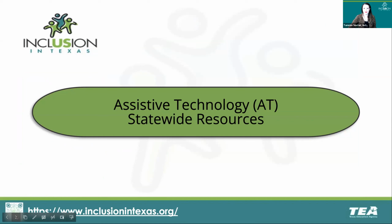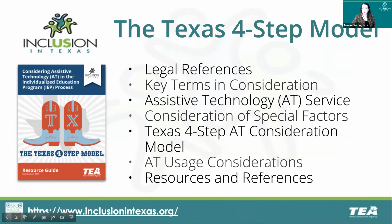So we're going to go ahead and get started with our assistive technology, or AT, statewide resources. The first one that we're going to look at is the Texas 4-step model. That includes legal references, key terms and considerations, AT service considerations of special factors, the four-step AT consideration model, uses considerations, and additional resources and references. This 4-step AT consideration model is a process for the ARD committees to use in the development, review, and revision of every IEP. The use of a model ensures consistency and that AT is equitably considered for all students with disabilities.